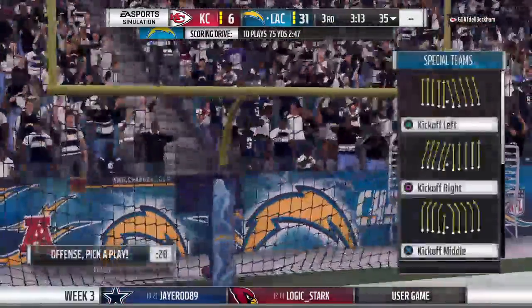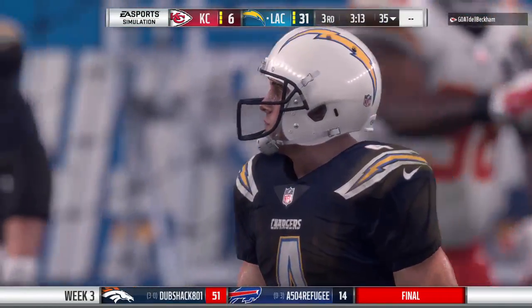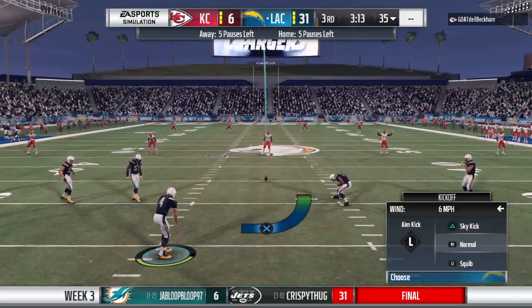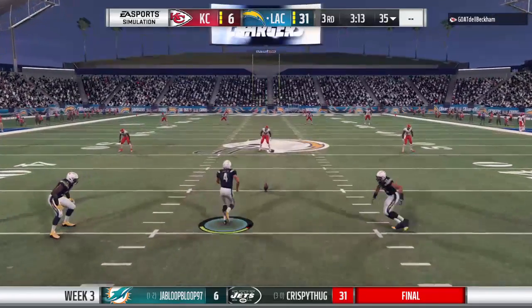And nowadays, we're seeing rookies make a greater impact at that position at receiver than ever before. I think mainly because of the sheer volume of footballs that they catch in college. Zerline out now to kick this one away.